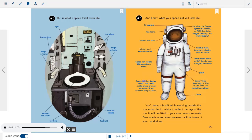Boot. Spacesuit has 12 layers. The 7 inside layers protect astronauts from extreme temperatures. You'll wear this suit while working outside the space shuttle. It's white to reflect the rays of the sun. It will be fitted to your exact measurements. Over 100 measurements will be taken of your hand alone.